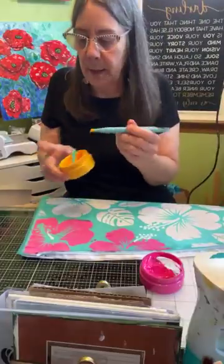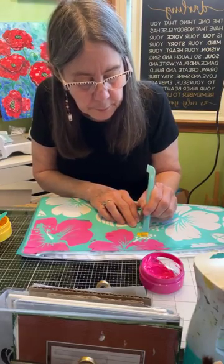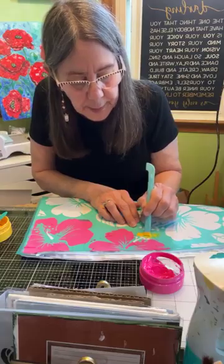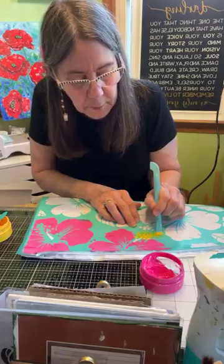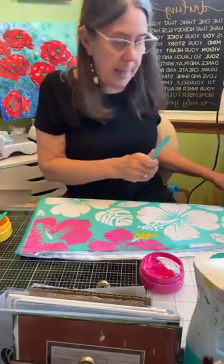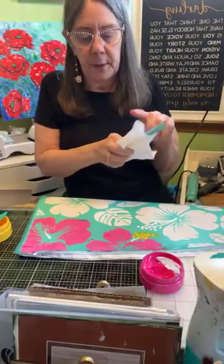All right, I've got another tool here, so hang on. I really want to get some yellow in here. So I'm going to take this tool and get a little bit of yellow. And just like you would with anything else, add your color wherever you want it. All right, let me wipe this off.